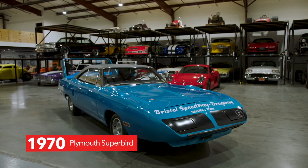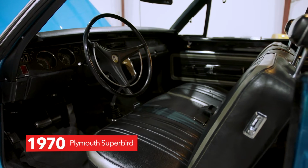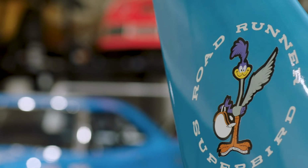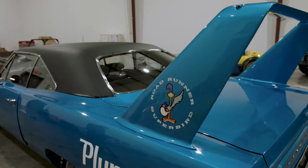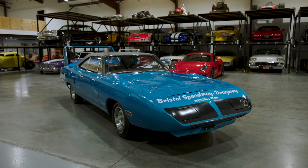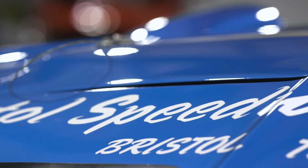Plymouth Superbird from 1970, one year only, production car, factory 4-speed car. That's cool versus the automatic. It's got the standard 375 horsepower, 440, not too unusual there. The reason I have that is because of the Richard Petty era and what a huge difference those cars made in that aero war. My street cars have a lot to do with the NASCAR aero wars, but it was also the Bristol Motor Speedway pace car, which gives it a second connection.